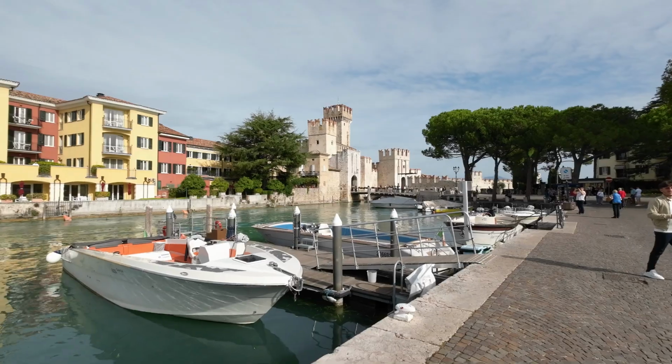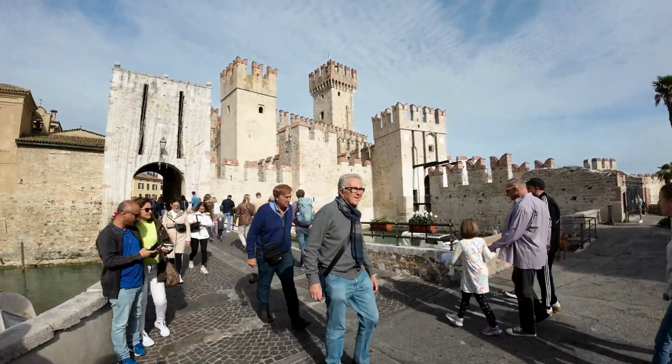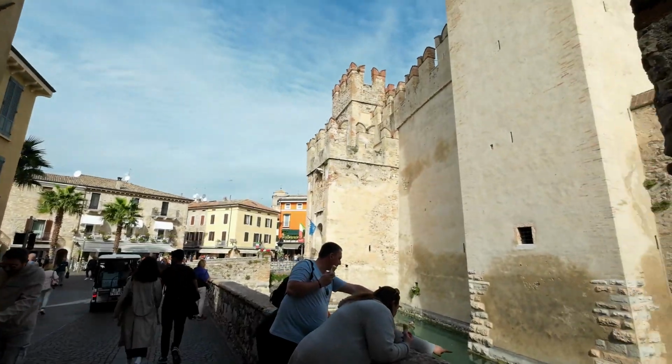The magnificent Scaliger Castle of Sirmione welcomes tourists right in front of the village. This monument is basically the symbol of the town, built in the 14th century. It's considered one of the most well-preserved castles in Italy.